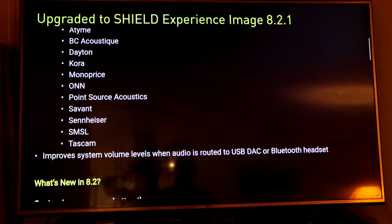Okay, improves system volume levels when audio is routed to a USB DAC or Bluetooth headset. I don't want to go into what a DAC is, but maybe I'll put up a definition of it in here if you guys want.